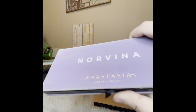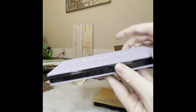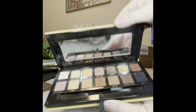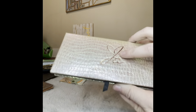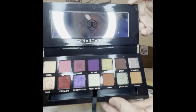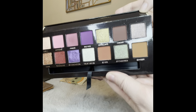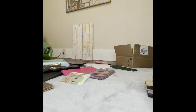So I do have the Norvina palette. As you can see, it's well loved. I really enjoy this one, along with Soft Glam. This one's pretty dusty and crusty. I absolutely love this, and one of my favorite palettes of all time is the Anastasia Beverly Hills Jackie Aina palette. I don't use this one as much as I should because I'm very scared to run out of it because it was limited edition. So I'm keeping all three of those.